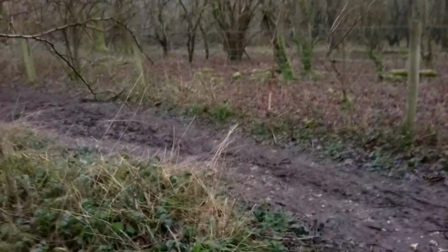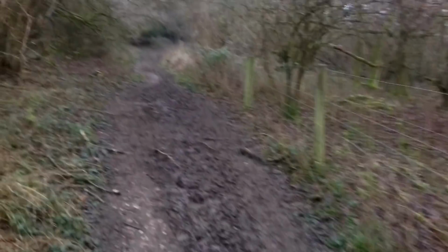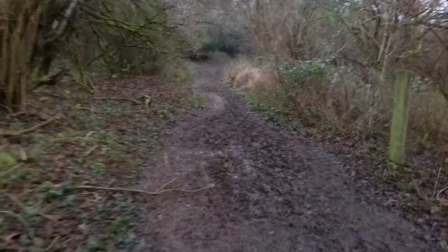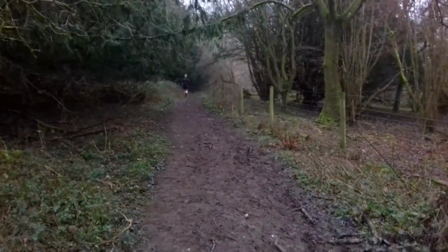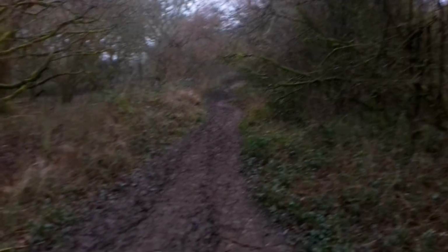And here we are, it's almost like a little game trail. And someone's just walking past now. Right, we're heading this way. That's our first person of the day that we've seen. Literally as I was stepping out of the trees there, he was walking behind me.